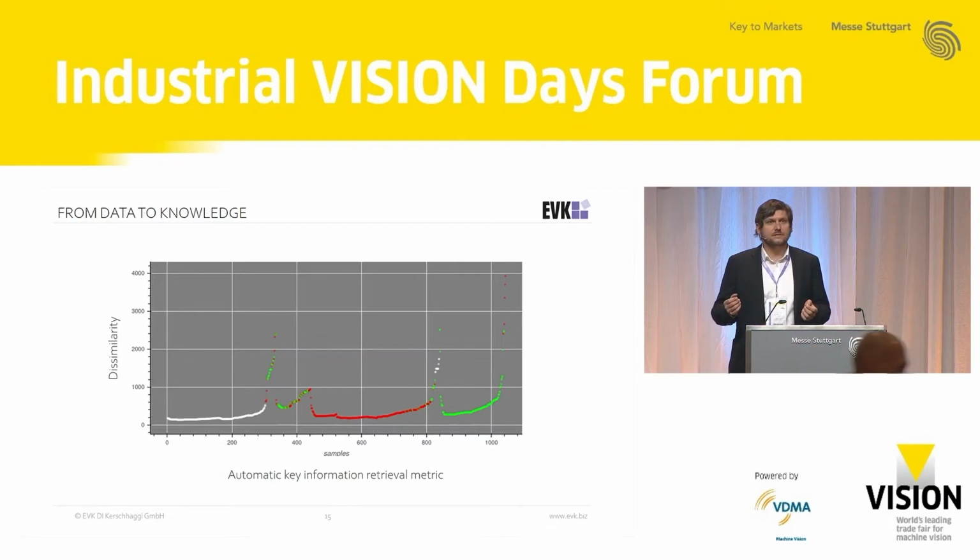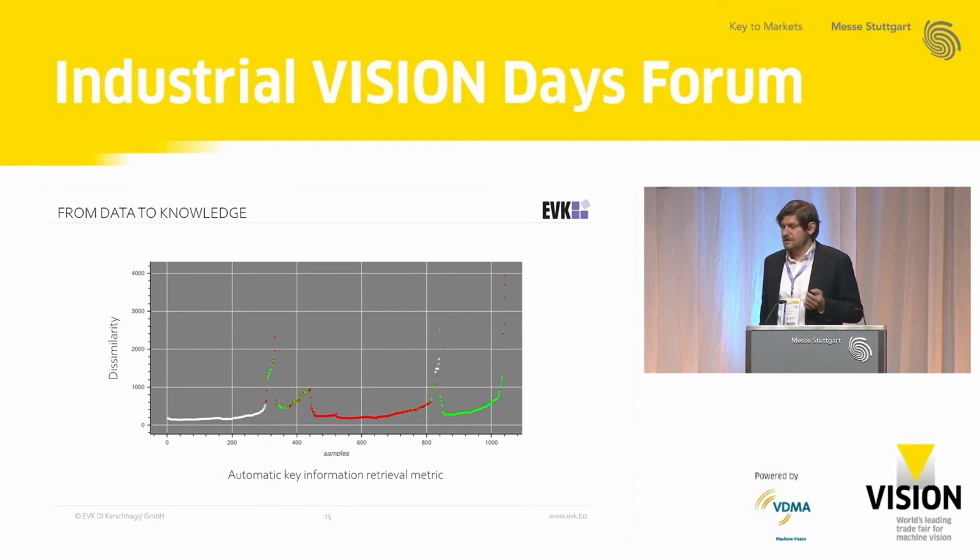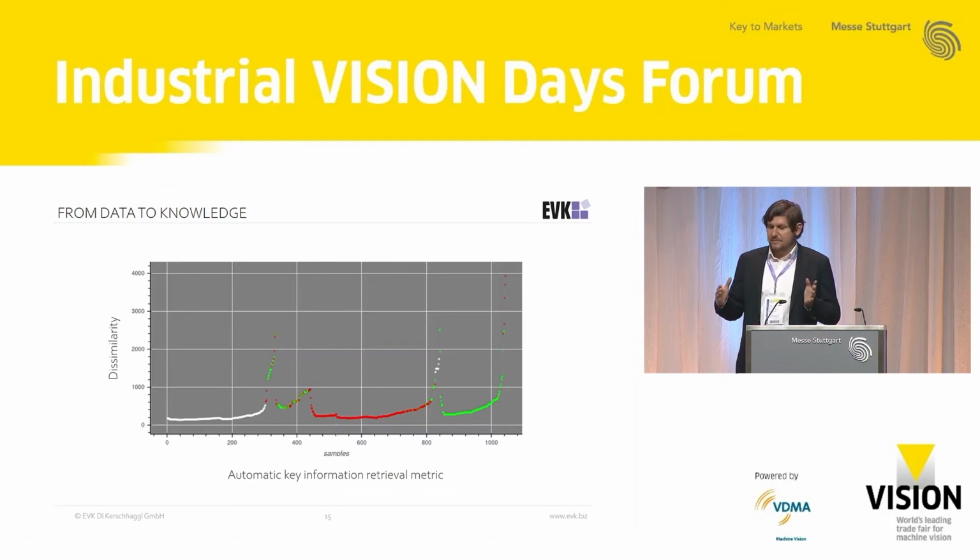That's why we came up with some metrics that allow for an automatic key information retrieval by quantifying the dissimilarity in the data. And you don't have to know anything about your data. You don't have to know what it is, how many classes it contains, how many different materials. This algorithm would just tell you which data is dissimilar to other data, and this gives you a natural grouping of your data set, and therefore a quantifiable number if your data set is good or not. And as a customer, before you invest a lot of money and try to parameterize classic algorithms, it's possible to tell whether the application you're thinking about is solvable or not, yeah?